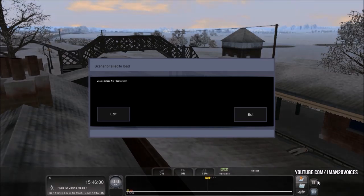So, this is my first problem with the game. Unable to load scenario bin. And I have to tell you, this is one of my favorite scenarios, one of my favorite routes, and I have cleared the cache. Is that how you pronounce it in English? We say it differently in Sweden, but I cleared it. I have verified all the files in Steam, and I can't get this scenario to work. This old scenario continues to fail, and this is not the only one. I have had a lot of these problems.